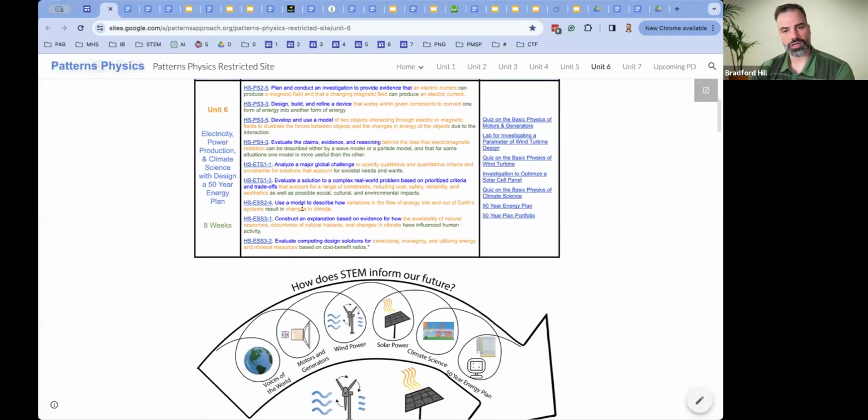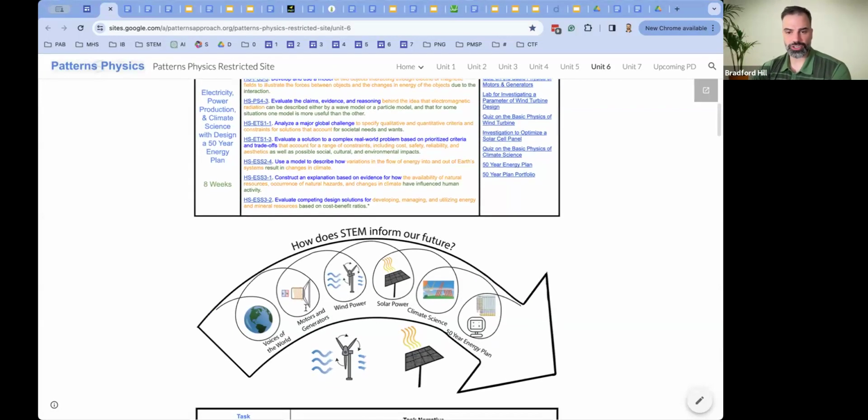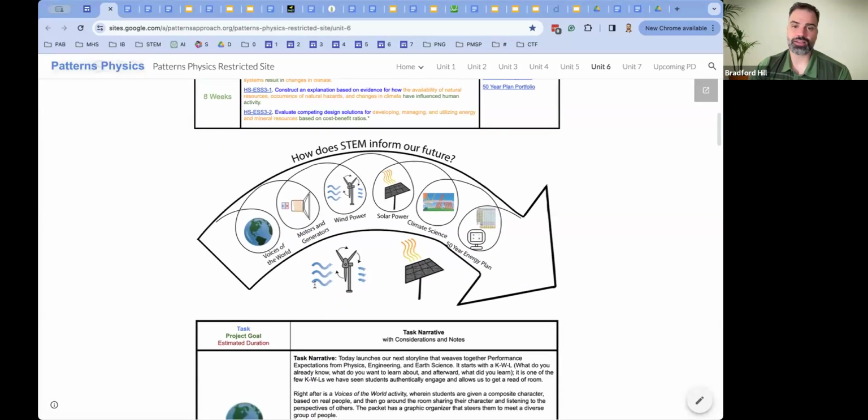I'll give a little peek at the big picture here, and then turn it over to Matt to walk us through the calendar. This unit kicks off with students being tasked with creating a 50-year energy plan for the state of Oregon, where they start off reading actual documents from the Oregon Department of Energy. Also, it's worth saying that this unit was supported by the Bonneville Environmental Foundation. That was really beneficial. They didn't directly connect us, but supported us in connecting with the Oregon Department of Energy, so we got lots of real-world feedback from people.